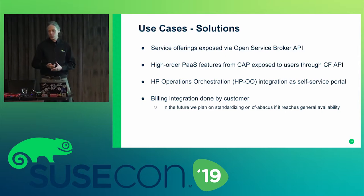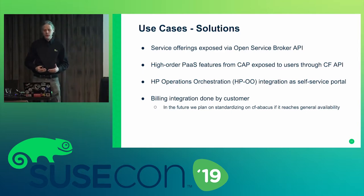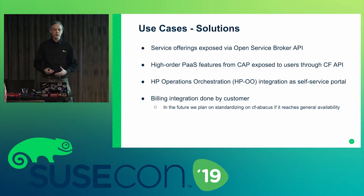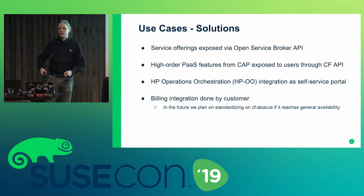One big challenge, as we've already mentioned, was the whole billing thing. In the end, it turned out that it was much simpler to have the customer be very involved in developing that billing integration because they know their SAP landscape. They knew their HP OO landscape. And the key point was really that it was easier for them to do it because they knew who to talk to, and it would have taken us much longer if we had had to build up that know-how for ourselves.